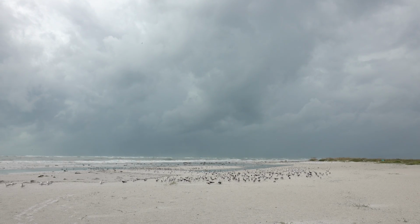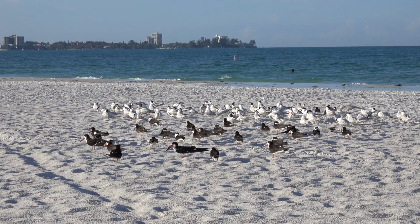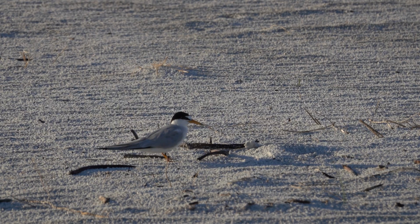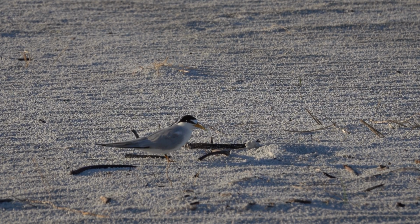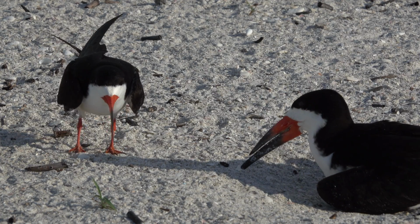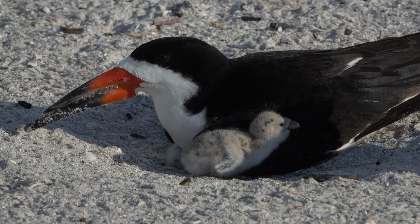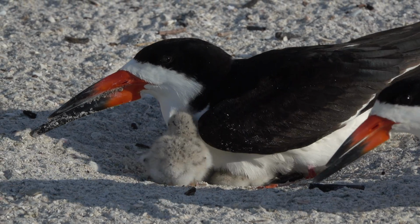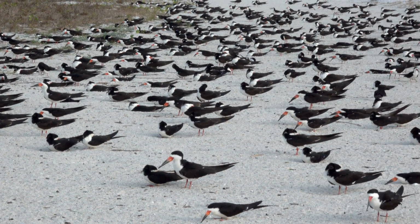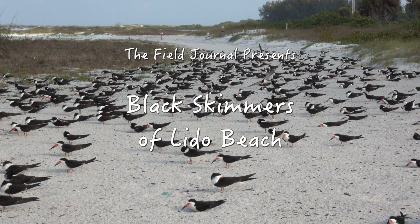Every spring, shorebirds come to Florida to nest and rear their young. This is the story of a most unusual bird and his mate, family, and all his neighbors. Actually, the whole scoop. These are the black skimmers of Lido Beach.